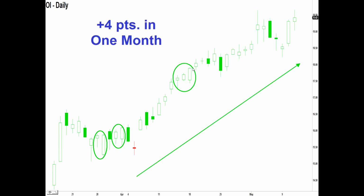And as you can see, it went up, and the stock went up a total of 4 points in just 1 month. That doesn't seem like a lot, but remember, that is just a teen stock. When we started looking at it, it was only a $15 or $16 stock. So it went up a really nice percentage in just 1 month.